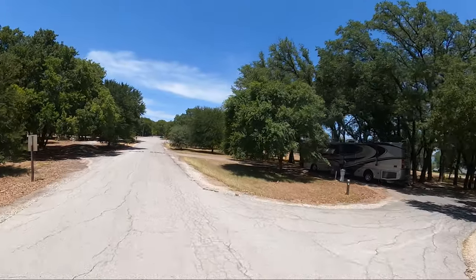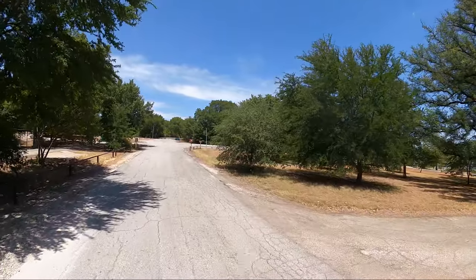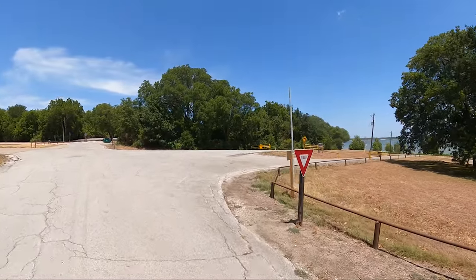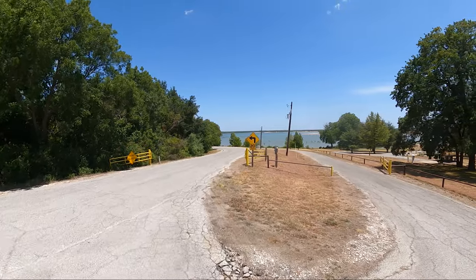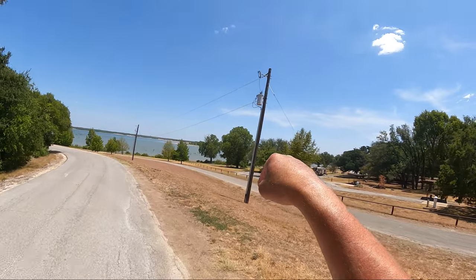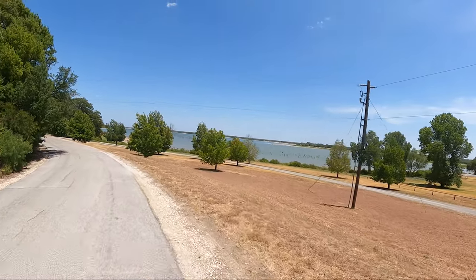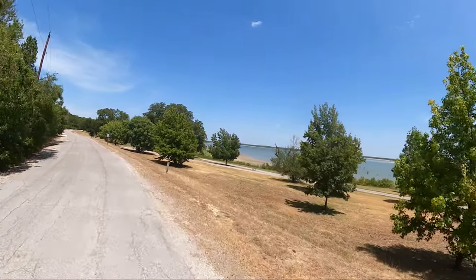Dead ahead of us, straight ahead of us, when we get up here to this intersection, it's going to be the dump station for this end, and it's kind of a loop right there. Make sure you bring your sidewinder sewer hose support. There's two campsites on this road right here, and it's just a loop. So we're not going to do the road. You'll be able to see the sites from up here. I'll make sure I slow down for you.